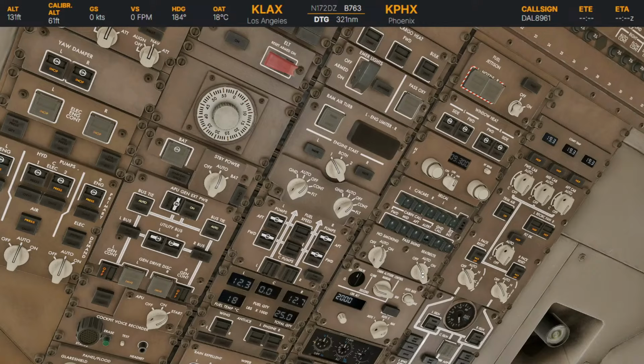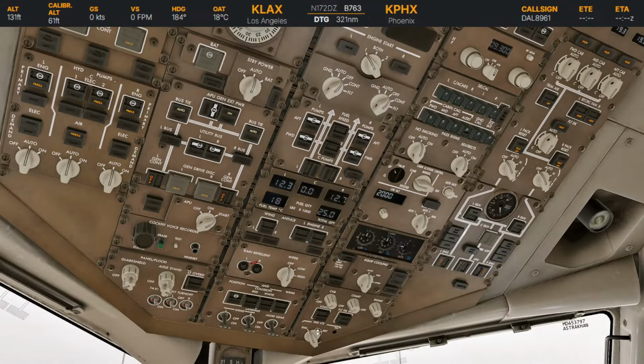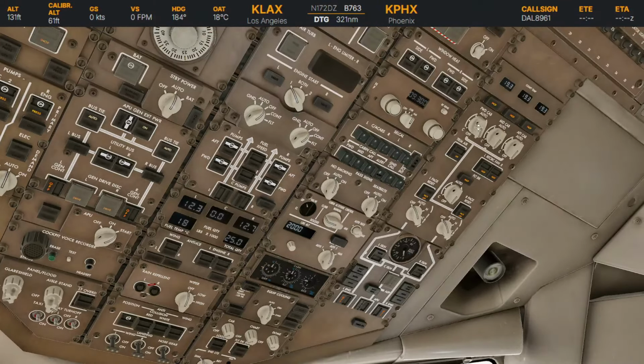All right, non-smoking signs, fasten seatbelt signs on auto, cabin pressure on auto. Come down here. Everything here looks good. Let's set the air conditioning here to auto. So automatic. And there we go. Trim air, recirc fans are on. And we can put the packs on auto for the time being.